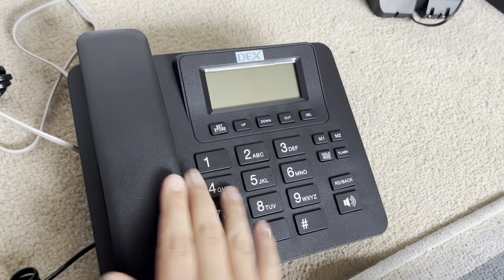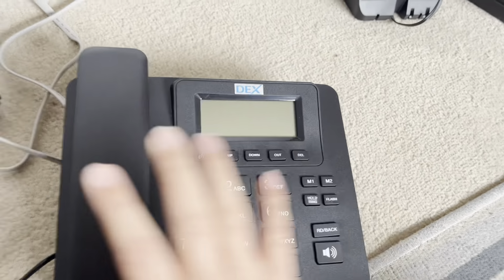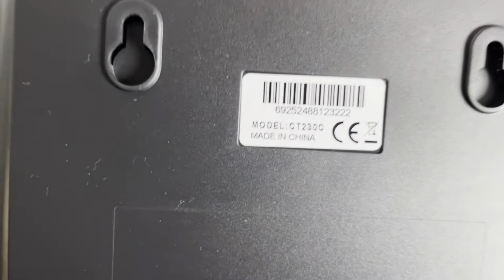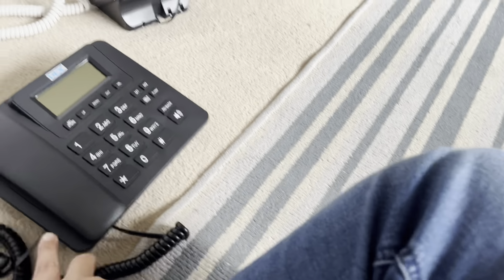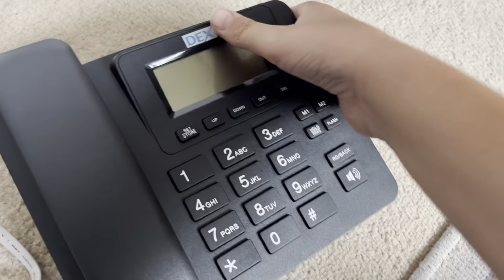Everyone, today we're going to take a look at this corded telephone. This is model number Dex CT230C. This was from this trending app called Temu. I wanted to buy a phone to test how good it actually is.